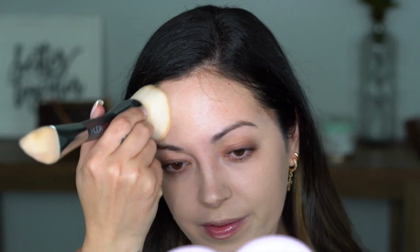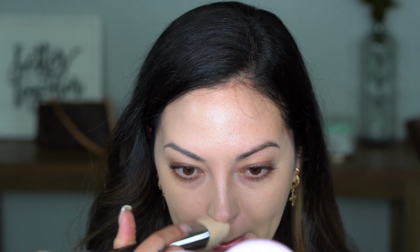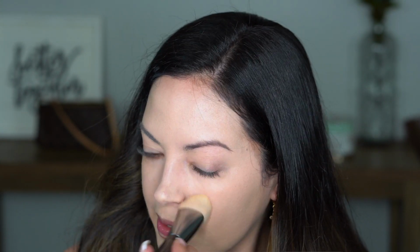Okay, first impression is that a little went a long way. I really didn't need to dip my brush in as much as I did, but it pretty much covered the whole bottom half of my face, and then I just had to dip in a little bit more for my forehead. And I haven't even set it, and it is giving like a nice matte, soft matte finish. The brush applied it so good. I don't see any streaks, and it applied really well to my nose. My nose, I always kind of have problems with having foundation stick to it.